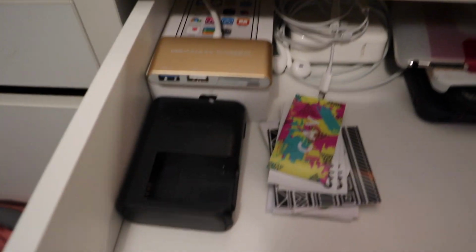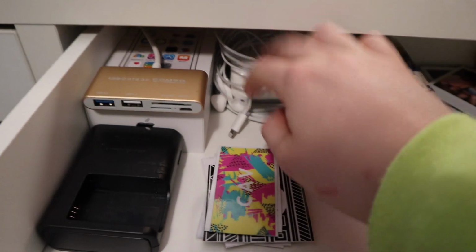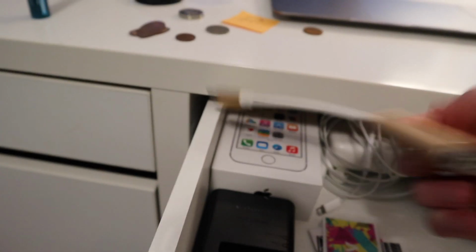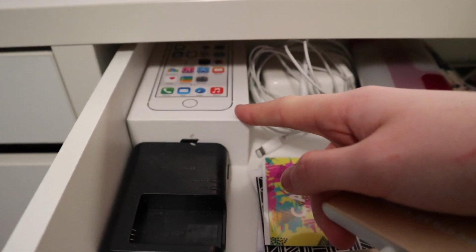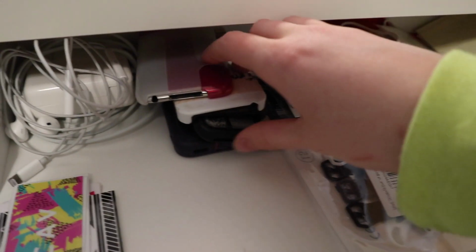So it still looks pretty messy. Honestly, over here has some stickers. Back here is my old charger, headphones that I still use. This is my adapter for my computer because you literally can't plug anything into here. In here, this box has some chargers and extra stuff. This is a charger for the camera. A pair of sunglasses I wear in the summer. These are old cases I didn't want to get rid of.